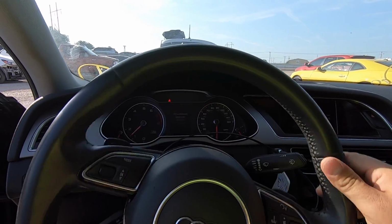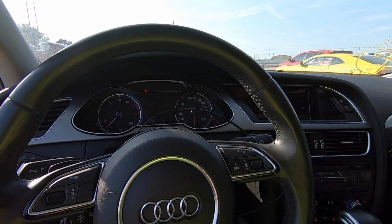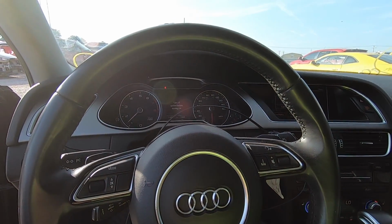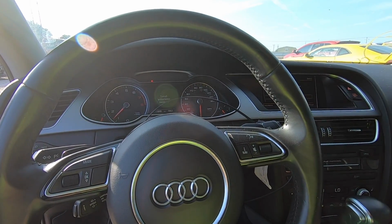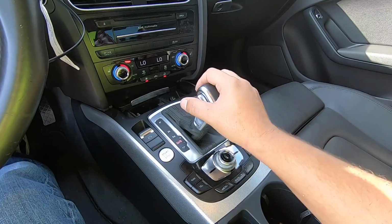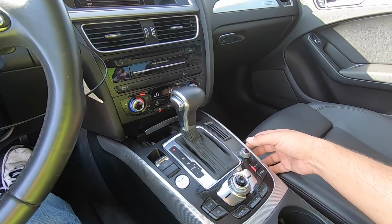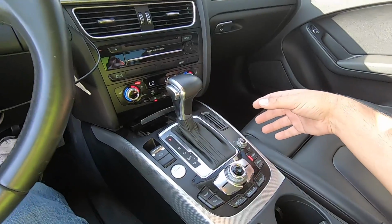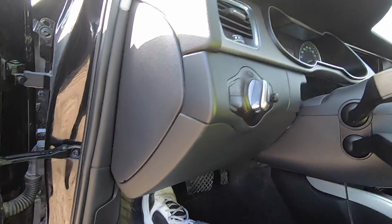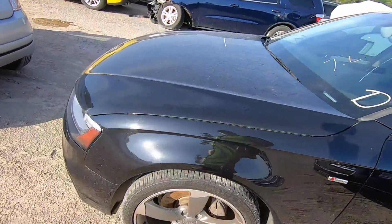Fire right up too, no issue. I don't know how to turn the dang radio off. There we go. No. Turn off ignition before leaving car. Yeah, no kidding. Gotcha. Goes right into gear, man. There's no warning lights on the dash or anything. I can't figure out how to turn the daggum radio off. I don't see a power button. Whatever. Yeah, let's just turn that off. It's an S-line.